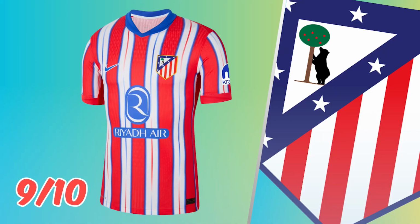To me, one of my favourite kits so far this season, and especially probably the top kit in La Liga. Going with a 9 out of 10. So close to being a 10 out of 10. I just don't think it has that quality and difference to be a 10 out of 10 kit, but very close, and definitely a kit I'll have to cop at some point this season from Atletico Madrid.